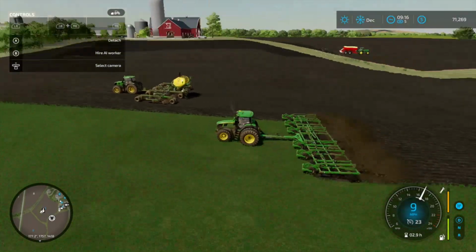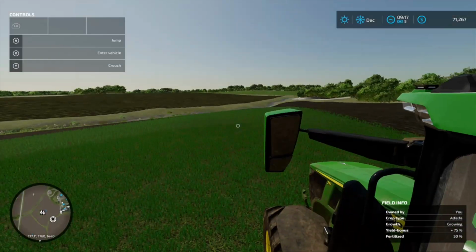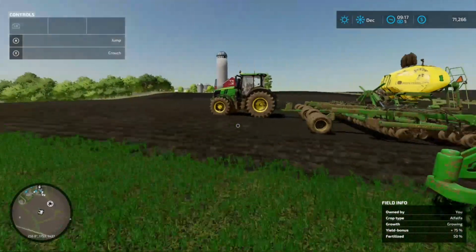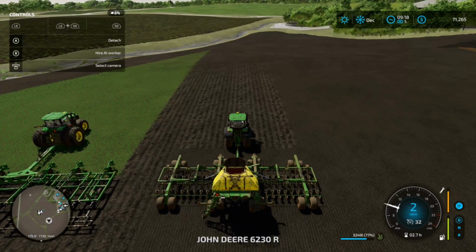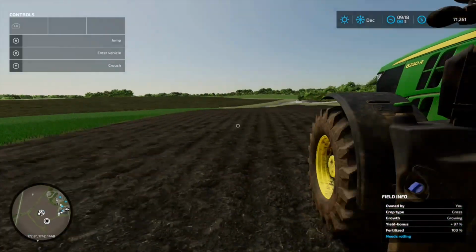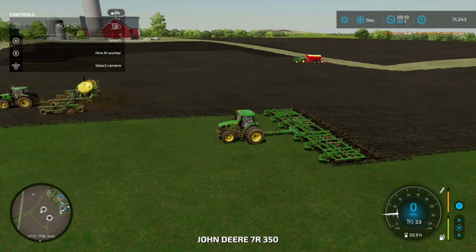I just think it's so neat. Oh, see? Where's that worker going? In our other field? Probably. I just think it's so neat with this game how you can just play around and have multiple pieces of equipment going. I really enjoy that. There we go. Oh, perfect. They're coming back now.